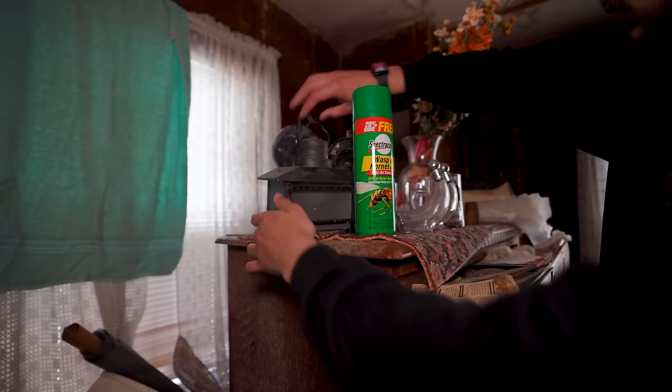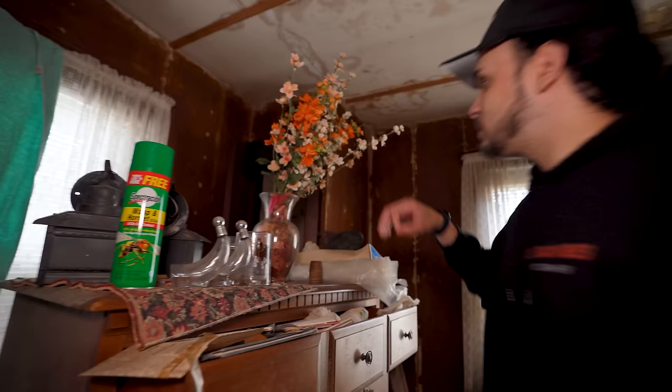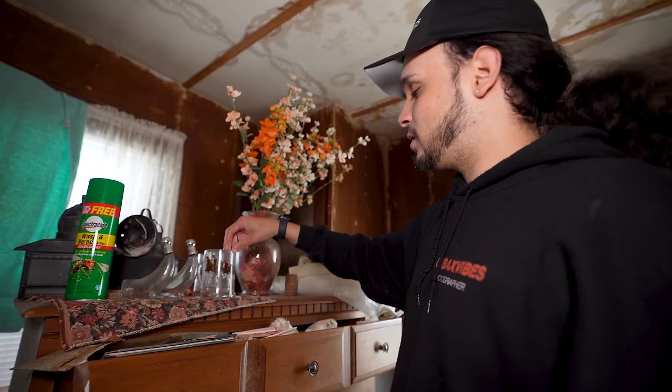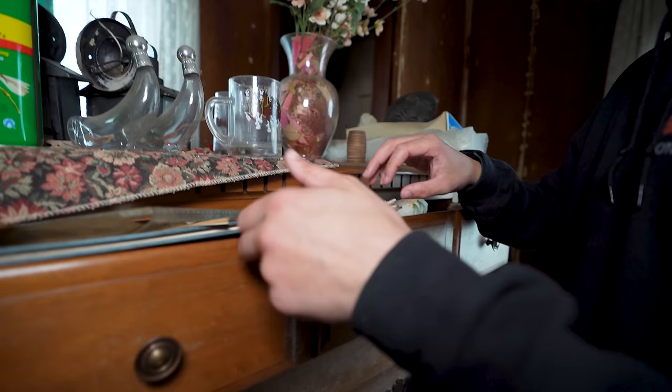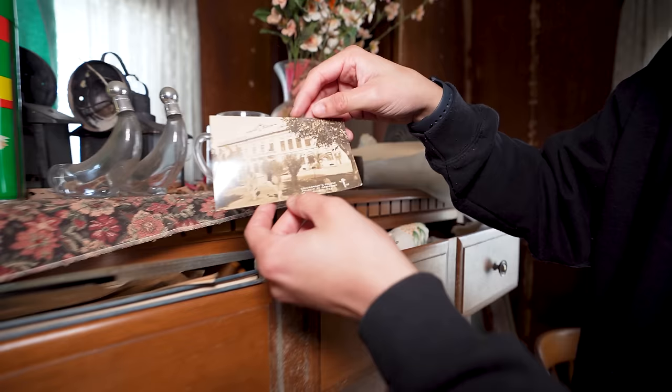What are these? I don't know. Some bottles. Some more fake flowers. Some cool Budweiser mugs. And these drawers are shoved with junk. A bunch of little booklets, manuals, magazines, empty picture frames. Postcards? Yeah, an old postcard.